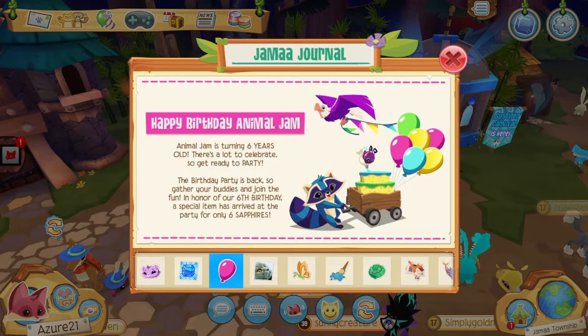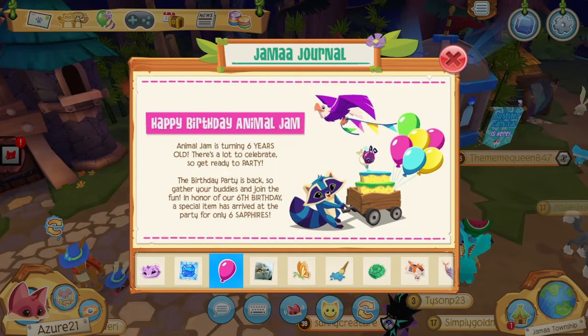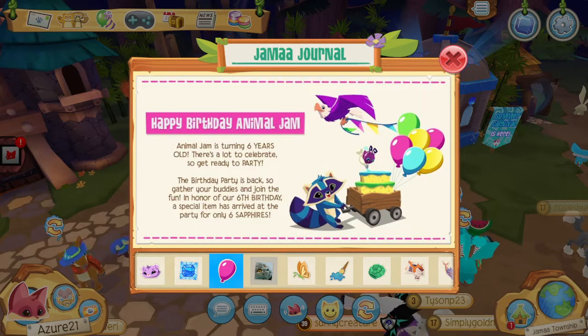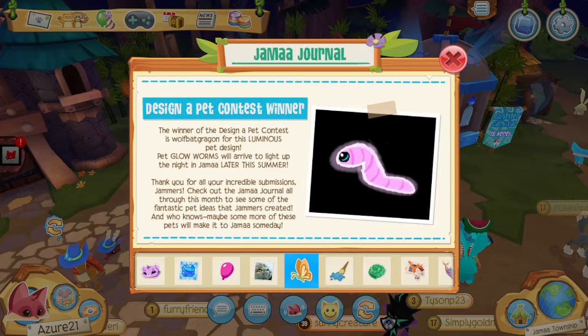Happy birthday, Animal Jam! Animal Jam is turning 6 years old. There's a lot to celebrate, so get ready to party. The birthday party is back, so gather your buddies and join the fun. In honor of our 6th birthday, a special item has arrived at the party for only 6 sapphires. The first pet contest winner of this month is the pet glowworms, who will arrive to light up the night in Jamaa later this summer.